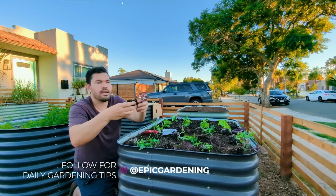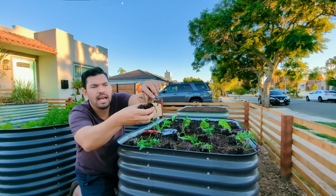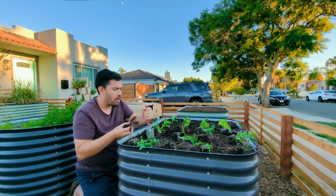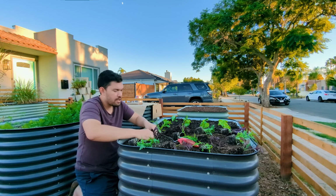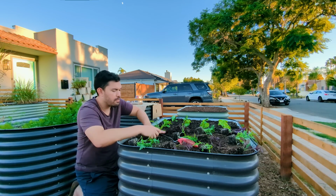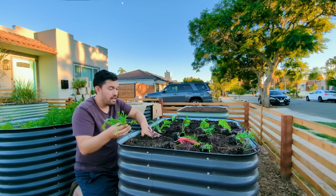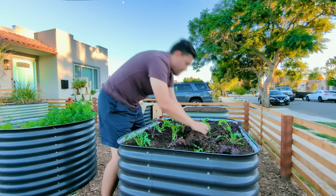But here's a really good example. You can see this kind of came undone a bit, and I'm gonna wanna bury it back down to that point right there to make sure that I give it its best chance at survival. Otherwise it can easily snap off in a wind or something like that. So you just wanna make sure that you do that, and it won't harm the plant to bury it just a little bit deeper than normal. You can see how this one sits a lot nicer now.